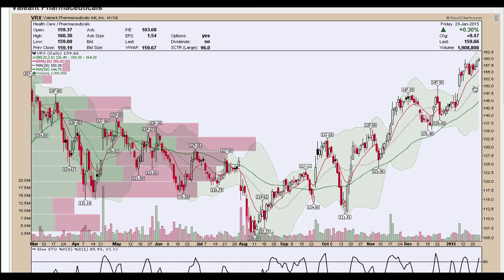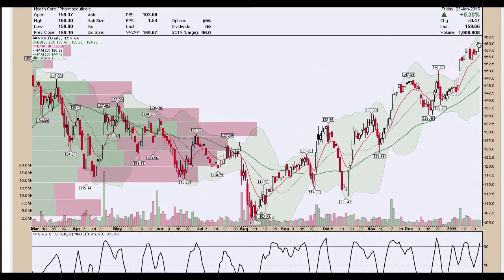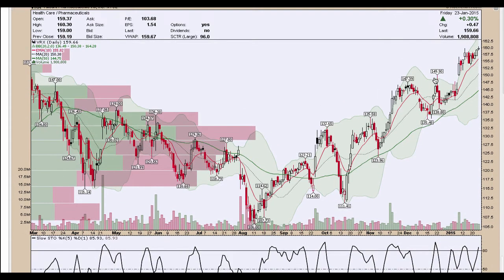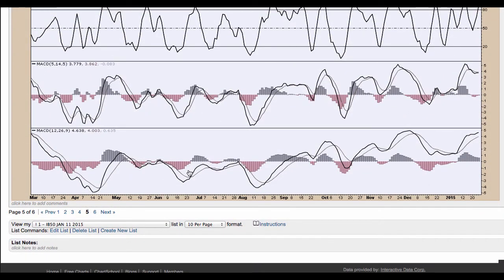VRX, Valeant Pharmaceuticals. Keep an eye on IBB and XBI, the biotech sectors. We're breaking above these levels. We have a spinning top above that candle on Thursday. We're overbought, so nice flag here. 10 period catch up. Maybe we got another trade to the upside. Watch for any weakness. You could see $2 or $3 downside fairly easily on Vertex.